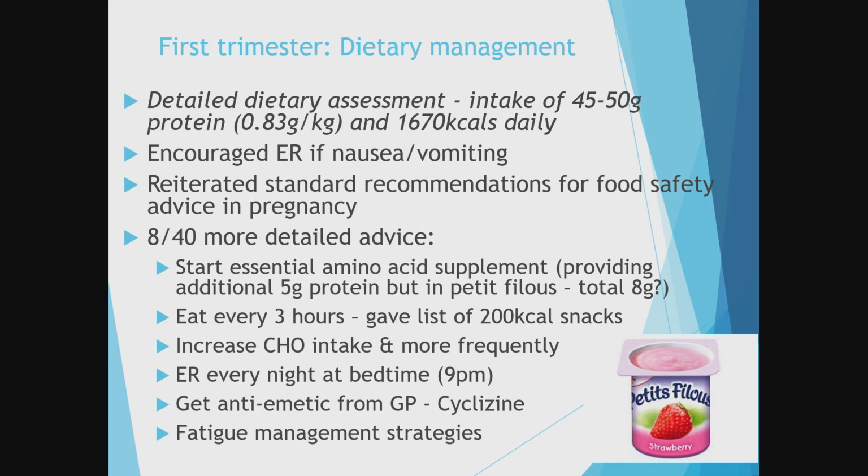And then she became pregnant, and she had a much more intensive relationship with me on the phone or on email, demanding to know what she'd been eating all the time, because she'd been quite relaxed about the moderate protein restriction. She didn't really have a concept of what foods were high protein and what portion sizes, etc. So we started this intensive monitoring.